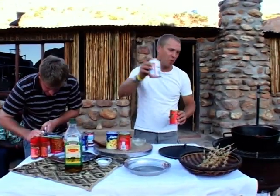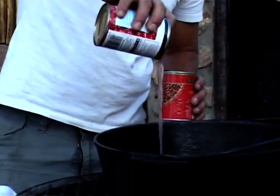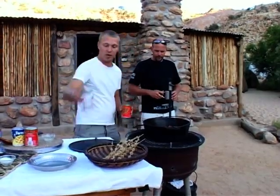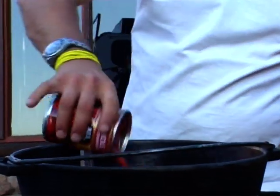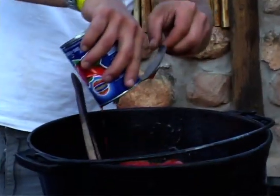Now what you're going to do is add in the brine, only the brine, from every tin that we open, because they've all obviously been tinned for a long time, because this is what's going to flavor it. We also chuck in 5 tins of whole peeled tomatoes.